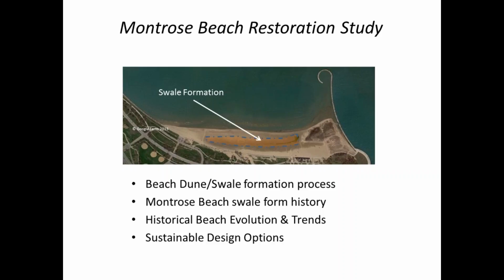So we were tasked with defining how this beach has evolved to its current state, why the problems are happening, and then come up with some concepts to start the discussion of how we can potentially resolve the problem. And we were asked to use a sustainable design approach, which is environmentally sensitive and limits hardscape, because as engineers we know how to fix this with steel and concrete, but to do it with a softer edge is going to take a lot more thought. So that was our mission.